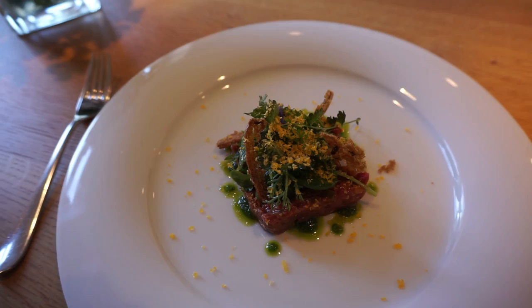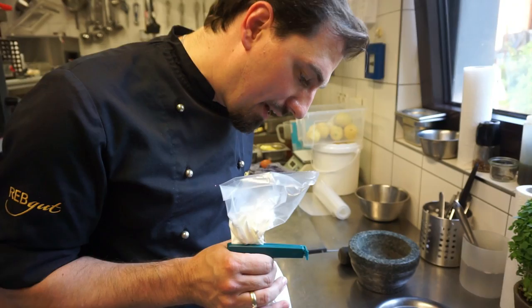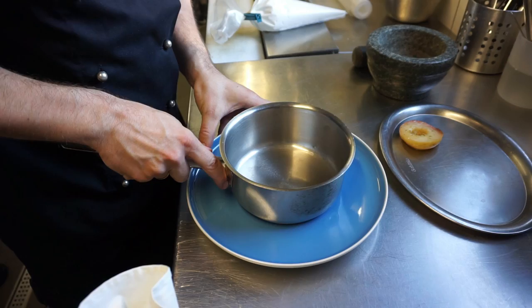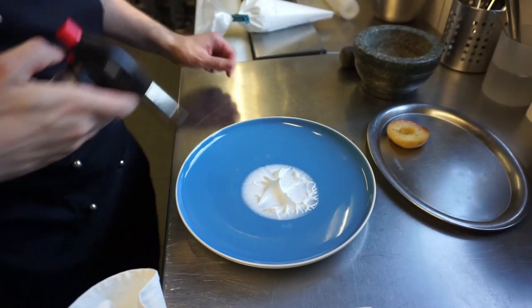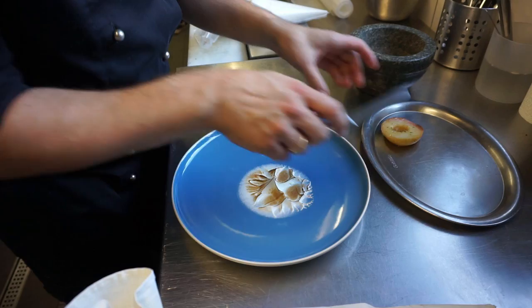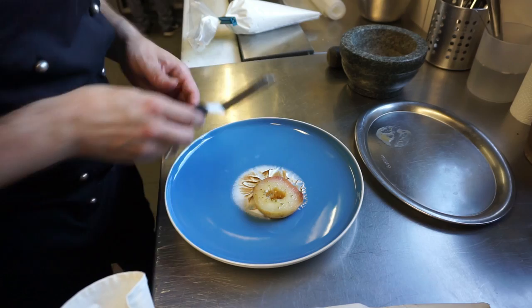Now we make our dessert, the white peach with red currant sorbet. This is meringue. Yes, that's a hard word. At school I said the word meringue. That's the way it's spelled, but it's meringue. So now the white peach on the top. On the top of the peach we have marzipan mousse.